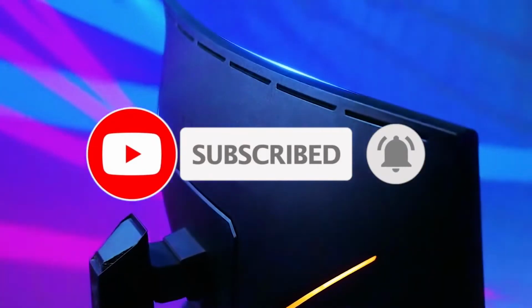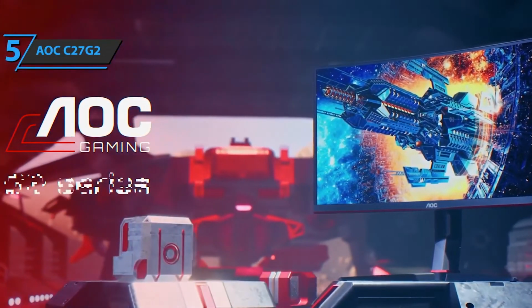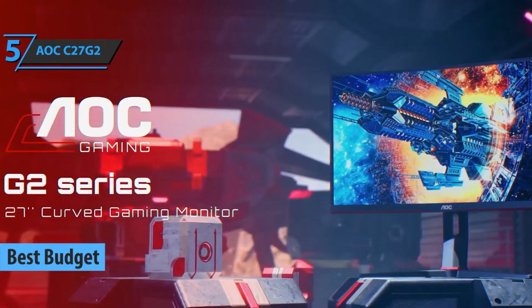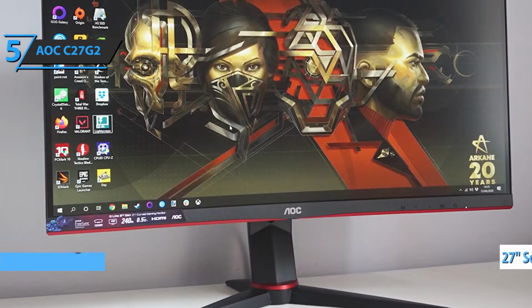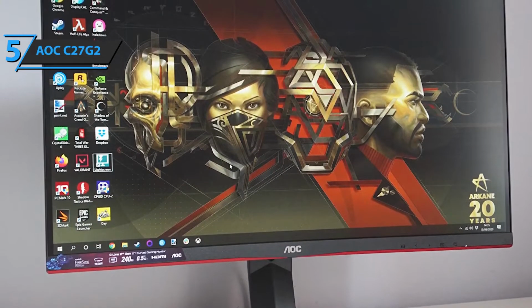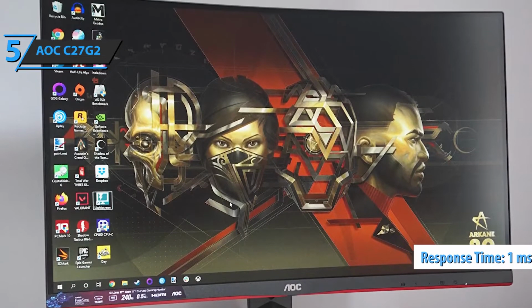Now let's get started. We'll kick things off with the AOC C27G2, also known as the best budget curved gaming monitor that can be found on the market in 2021. This 27-inch model is specially equipped for gamers with a high refresh rate and low CFL for smooth games even at high settings.